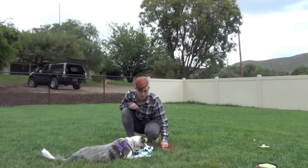Toy guarding prevention exercise for puppies. In this footage, this 9-week-old puppy is not very happy about having a hand reach towards the toy that he's playing with, without any previous training. Step 1. Give your puppy a low-value toy. If your puppy's not interested in the toy, you can play with your puppy to get him interested in the toy again.